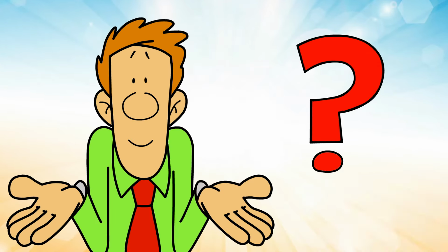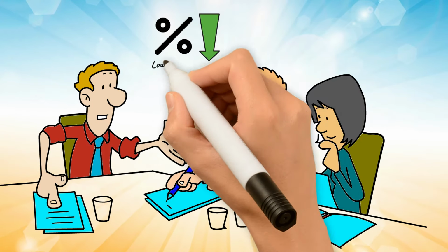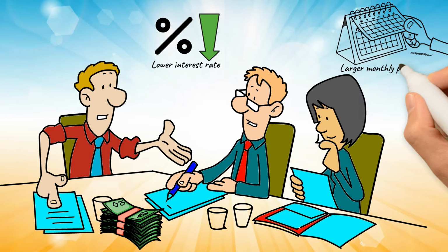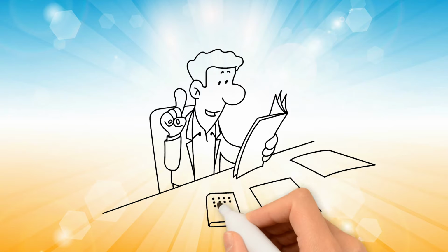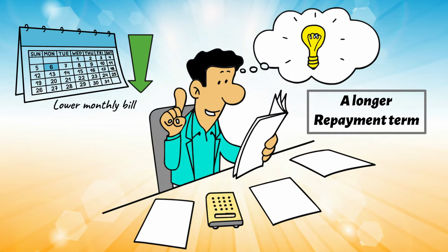Now, what are the benefits? Refinancing gives you a chance to qualify for a lower interest rate, which can lower your repayment amount. And if you can afford larger monthly payments, a shorter loan term will reduce the amount of paid interest. If you're in a bind and need financial relief, a longer repayment term can lower your monthly bill.